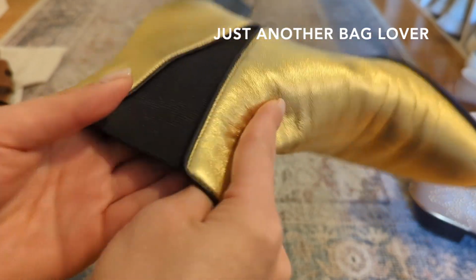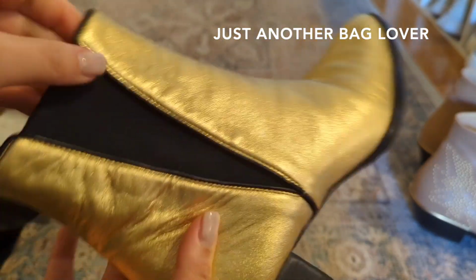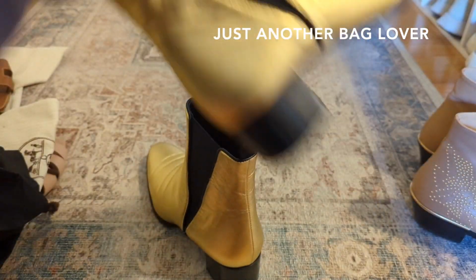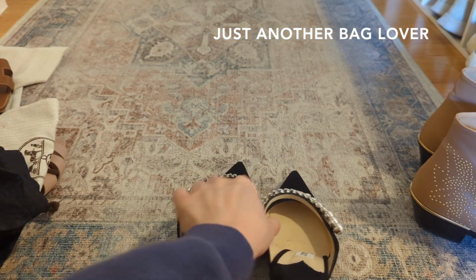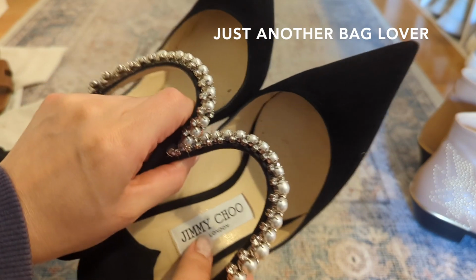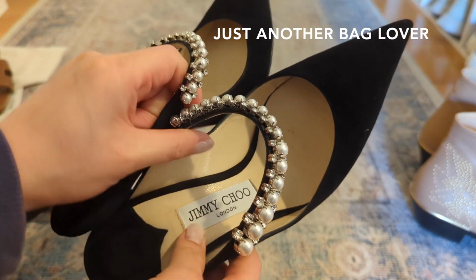I have to pull so hard, but I think these look so good and I love wearing them out. These are super, super fun, comfortable booties. Also in November of 2020, I picked up the Choo Bings, and these are in the 100 millimeter.